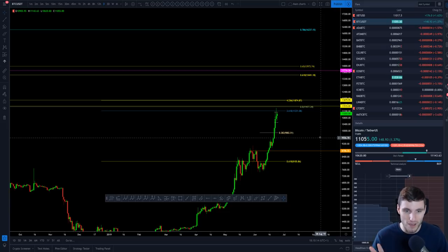But I also understand that this is extremely overextended at this point, and it's just a case of trading with the trend. You've all heard the saying, the trend is your friend, and it really is. You do not want to be betting against this trend while there's so much strength and momentum with the bulls. You want to wait for signs of reversals before you start shorting the uptrend.